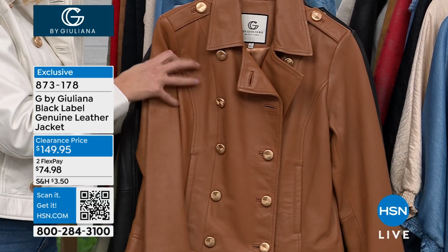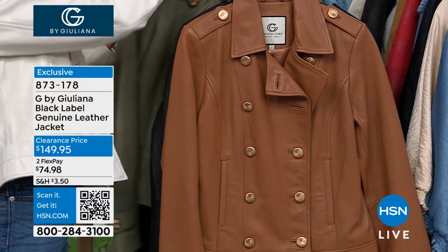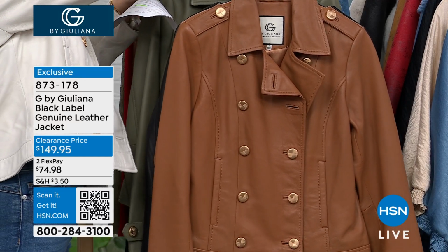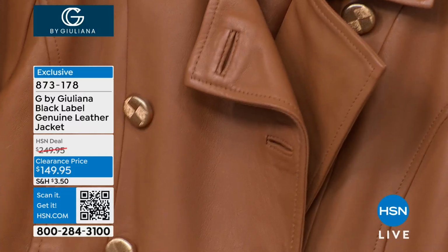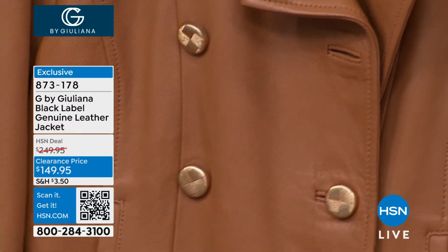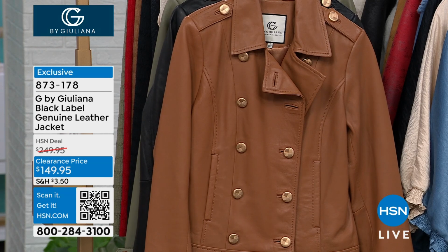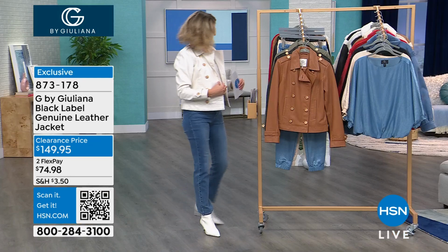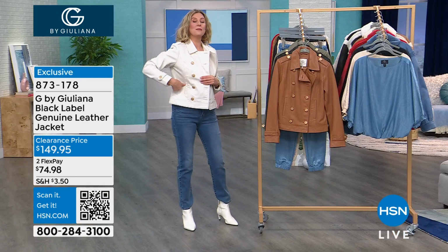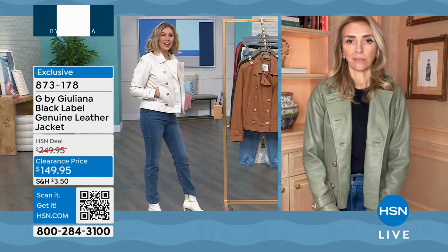This is called sandalwood, beautiful there. It's almost like a coppery rose gold button tone there. It has a nice worn finish to it, so it's not super shiny. It looks like a jacket you spent at least $500 on. That's just the fact. So we're looking at a length here, and excuse me while I get my cards again, around 23.5 inches. And let's go ahead and show you the details on this jacket.